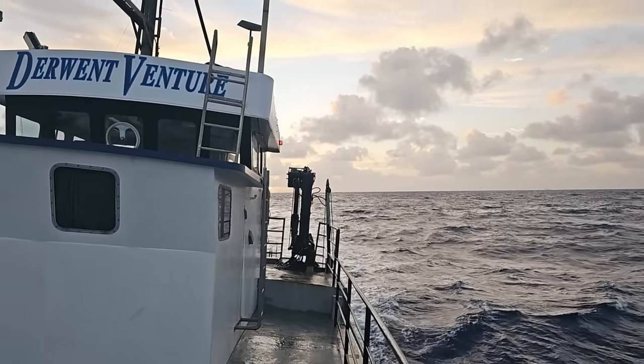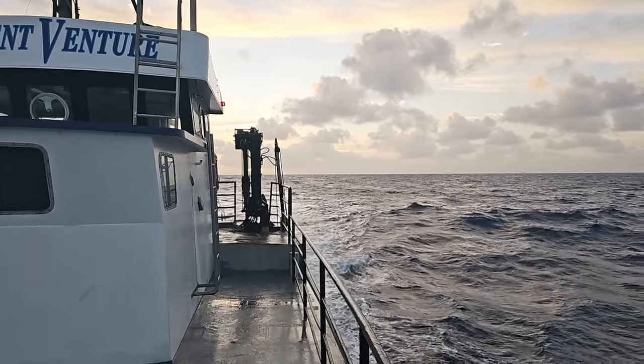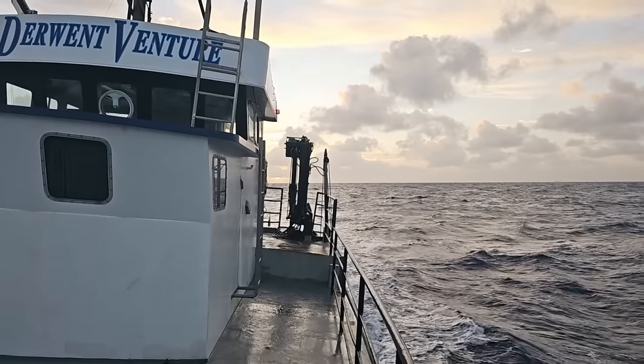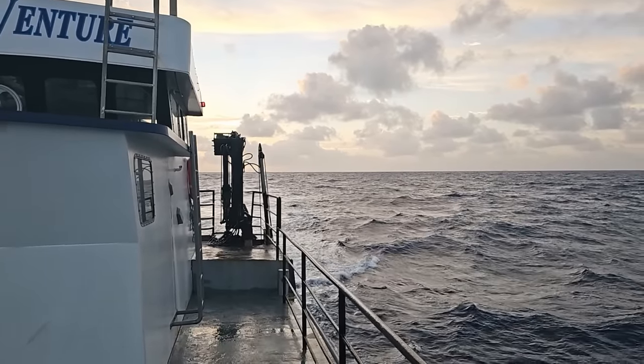So we just departed Bundaberg, Queensland, just inside the Great Barrier Reef there. Departed there a couple of days ago, so we're about to shoot a line away. I'll get the boys up shortly and we'll get some gear in the water.